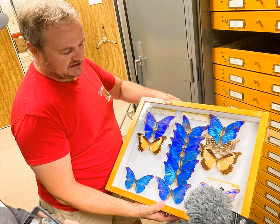And for some of them, it's routine identifications. For that one, I know what it is. It's easy. Other ones, we have to actually dissect them to identify them, or sometimes even do DNA. So it can be an involved process.